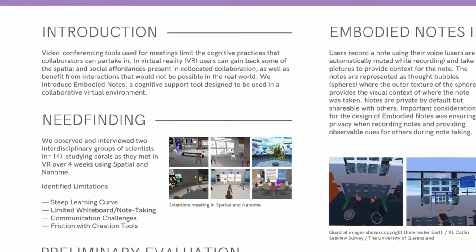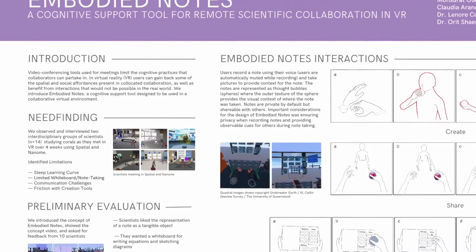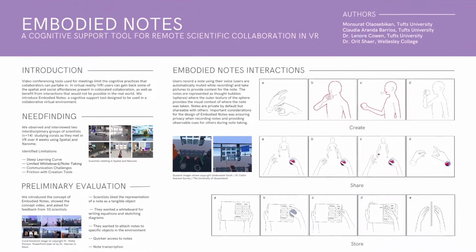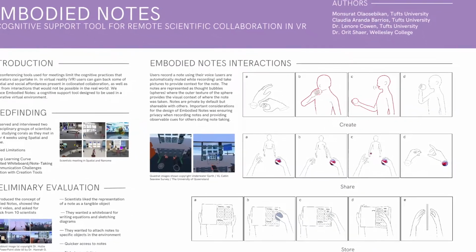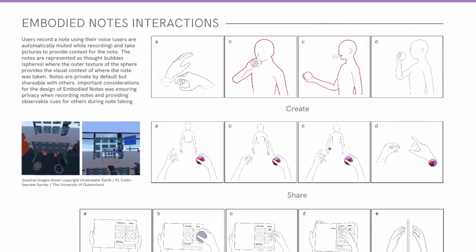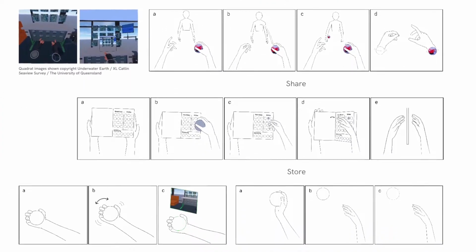To improve note-taking, we set out to design a tool that would allow the scientists to quickly capture their thoughts privately, yet still be able to share those thoughts with each other within the virtual environment. We thus introduced Embodied Notes, a cognitive support tool designed to enable users to take multimodal notes in VR using a predefined set of gestures. Here's a concept video of the system.